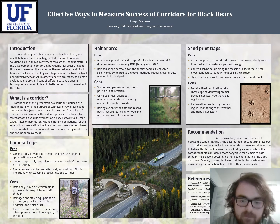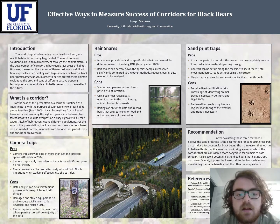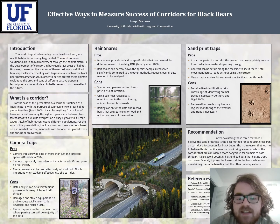I provided a picture of an example of what I'm thinking of when I say corridor in the bottom center of my presentation. So a corridor is defined as a linear feature with the purpose of connecting two larger habitat pieces together. This can be anything from a line of trees between two patches of forest that birds can fly through, to a 3 mile wide corridor connecting two much larger landscapes and potentially populations.